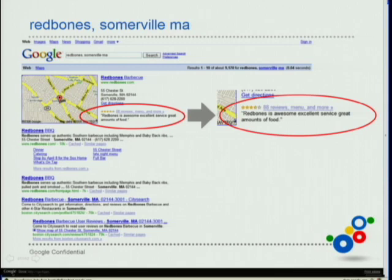So Redbones Barbecue is a restaurant in the town in which I grew up in. And last year, we included this result in the search results page. But this year, we've made a slight change, in that we've added the review content. So now we can see that Redbones is, in fact, as good as I remember it. It's got awesome food, and it's got big portions.